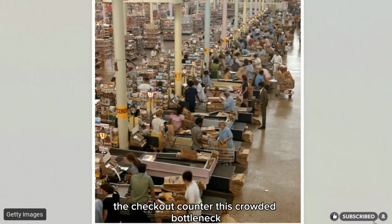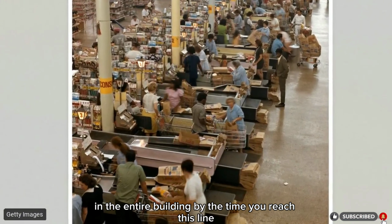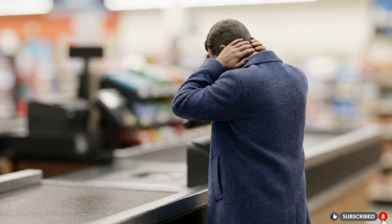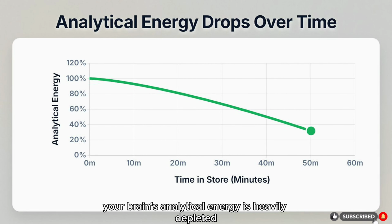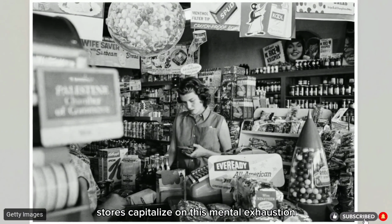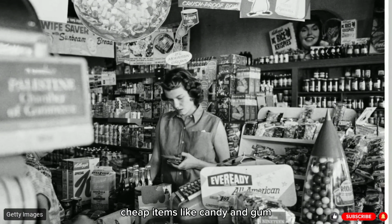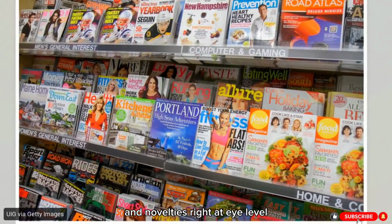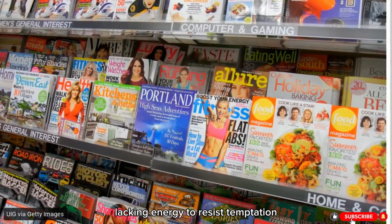Eventually, you hit the final physical hurdle, the checkout counter. This crowded bottleneck is consistently the most profitable square footage in the entire building. By the time you reach this line, you are experiencing something called decision fatigue. After making dozens of micro-choices while navigating the deep aisles, your brain's analytical energy is heavily depleted. Stores capitalize on this mental exhaustion by surrounding the waiting area with low-risk, cheap items like candy and gum. They specifically position reading materials and novelties right at eye level. These displays capture the attention of a waiting mind, lacking energy to resist temptation.